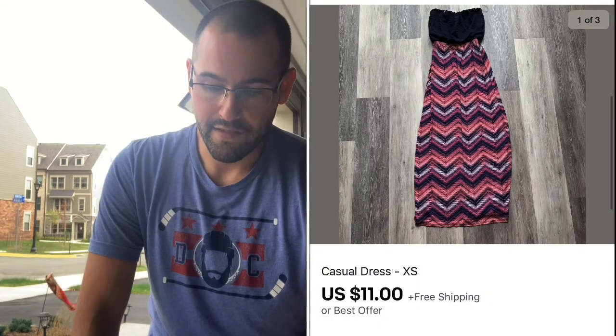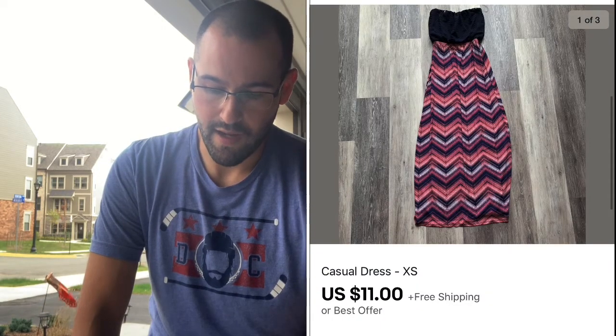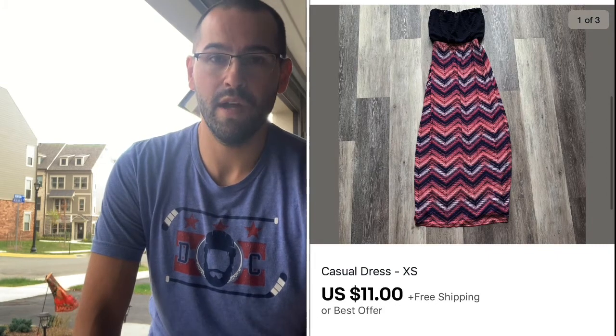The next one up is another one from Jen's closet. It's an extra small maxi dress. The cost was $0 and we profited $5.65. Sold it for $11 including shipping.